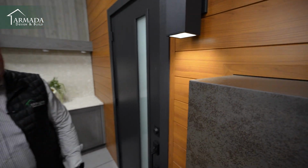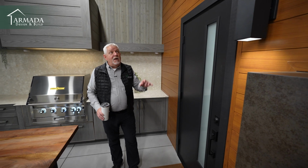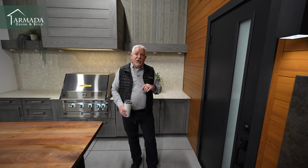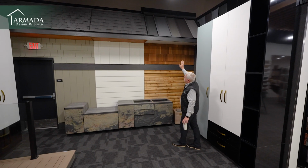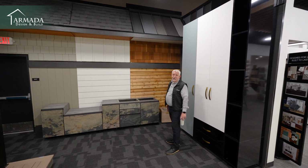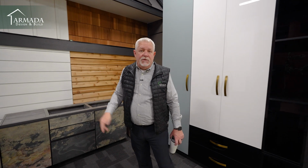It'll last forever, no maintenance, and it wouldn't be something you'd put on the whole house, but it would bring in the accent pieces of that wood stained natural look that we want to mix in with other painted finishes on the exterior of our homes these days. Very popular. We also have different roofing setups so you can see what your options are, talk about it, and get a real look at it before you make a decision and decide, yeah, that's the thing we want on our house. You can actually touch it and feel it here in the showroom.